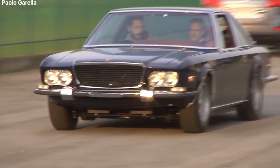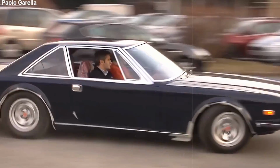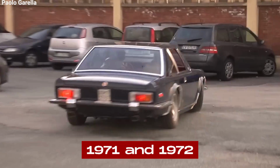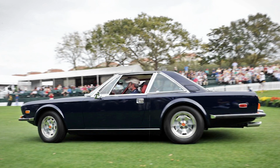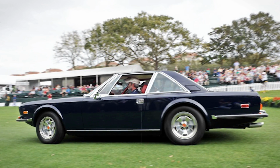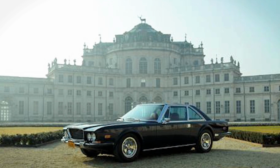One of the most interesting things about the Momo Mirage is its rarity. Only 6 of these cars were ever made between 1971 and 1972, making it a truly unique piece of automotive history. The Momo Mirage represents the vision and determination of its creators, combining American ambition with Italian craftsmanship.